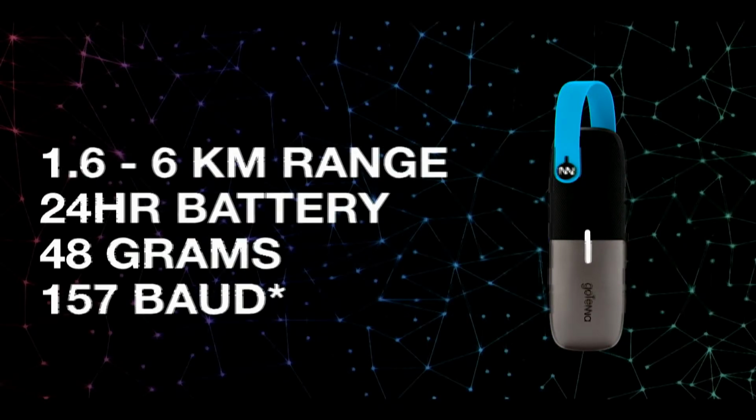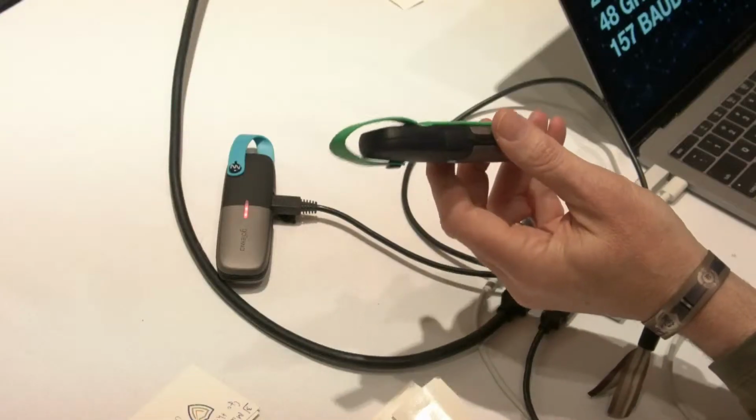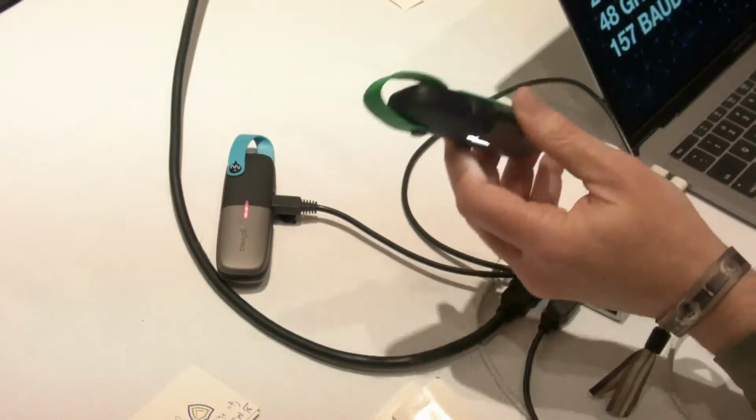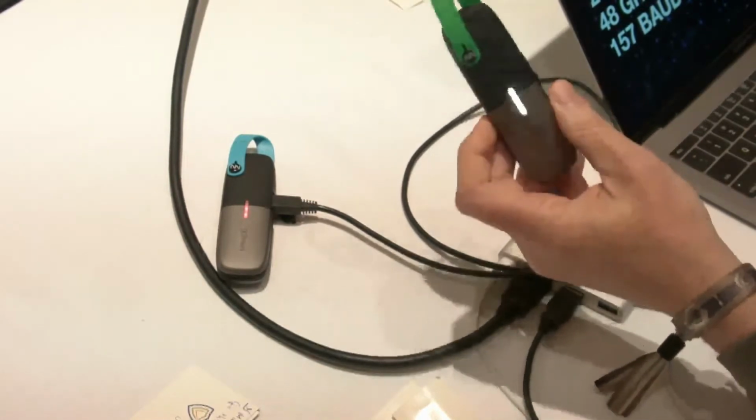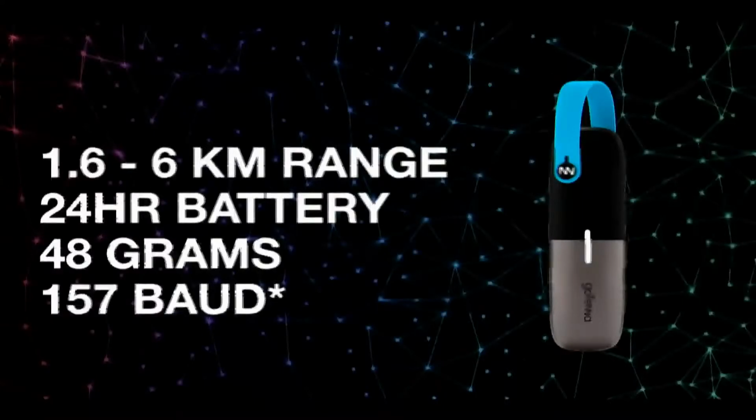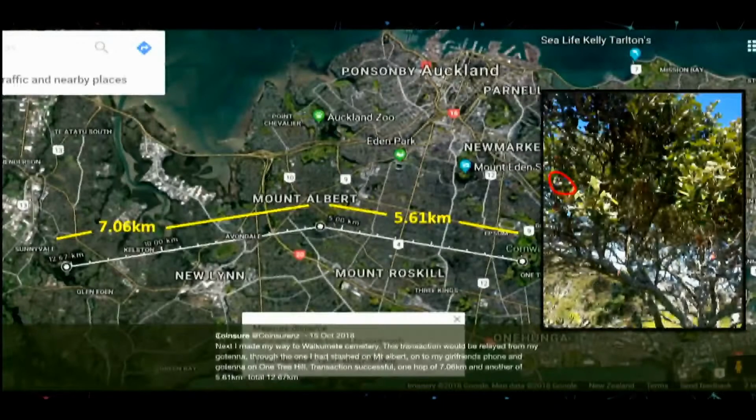So a little bit about the Gotenna. It has a range of between 1.6 and 6 kilometers, something on that order. It depends a little bit on the environment. It's packaged with a 24-hour battery life. It's very light, 48 grams, but it has limited bandwidth. But fortunately, Bitcoin transactions don't need a lot of bandwidth, and so a few transmissions is all it takes to get a Bitcoin transaction over the network.